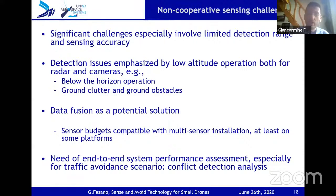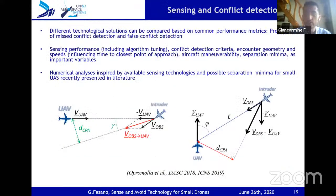So summarizing, we have challenges. And as we had in ATM, these challenges are connected with the limited detection range and sensing accuracy compared with the scenarios that we may want to consider. Here, the detection issues are emphasized by low altitude operations, both for radar and cameras. And since some sensor budgets are compatible with multi-sensor installations, data fusion comes out as a potential solution. Of course, there is need of an end-to-end performance assessment, and especially in view of traffic avoidance scenarios, we have to work at conflict detection level.